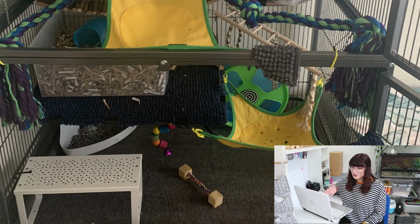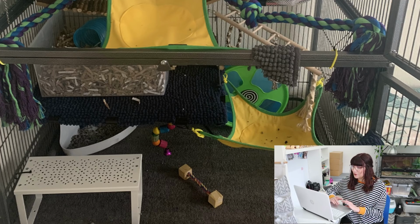Overall, I think your cage looks really great. There's plenty of things for them to climb on. There's also lots of hammocks and places for them to sleep, like in the baskets and stuff. The only thing I would say is the wheel at the bottom. Unfortunately, that is a bit too small.